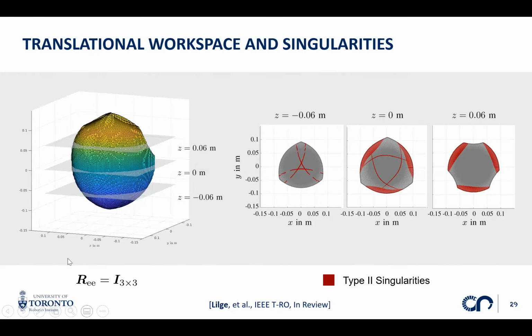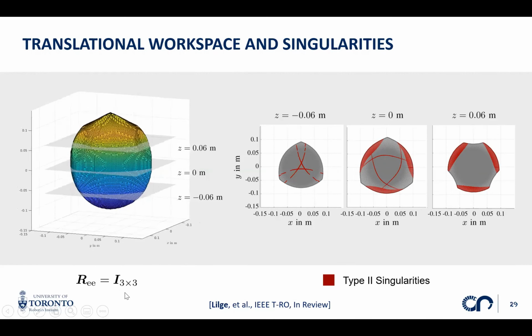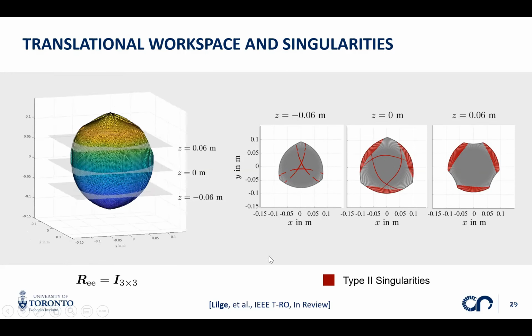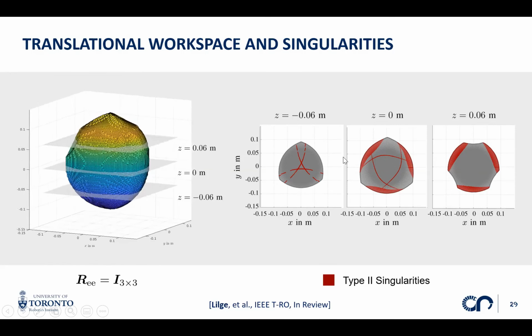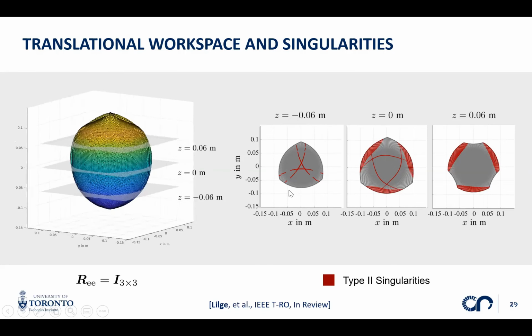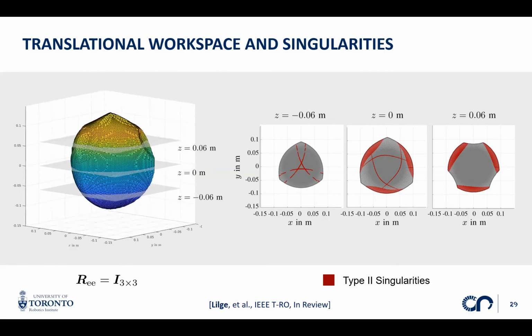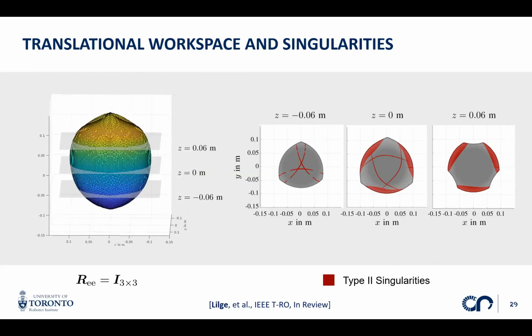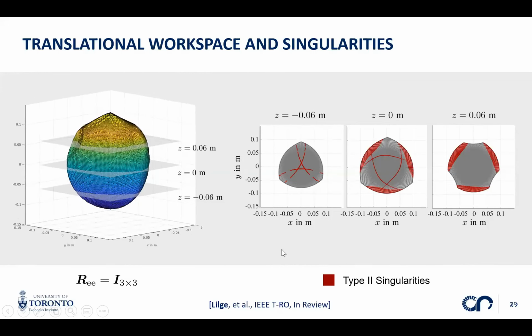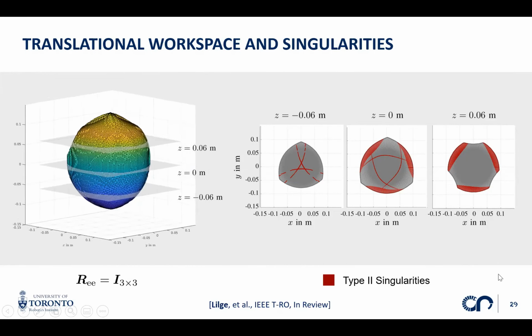So what you can see here is a 3D plot of all the reachable positions of the robot for one specific end-effector orientation. And we can also look at the occurrence of these type 2 singularities to see where the robot might become unstable and where we might need to take special care in terms of operating the robot close to these instabilities. So these are just some very useful tools to investigate the properties of the robot in simulation now.